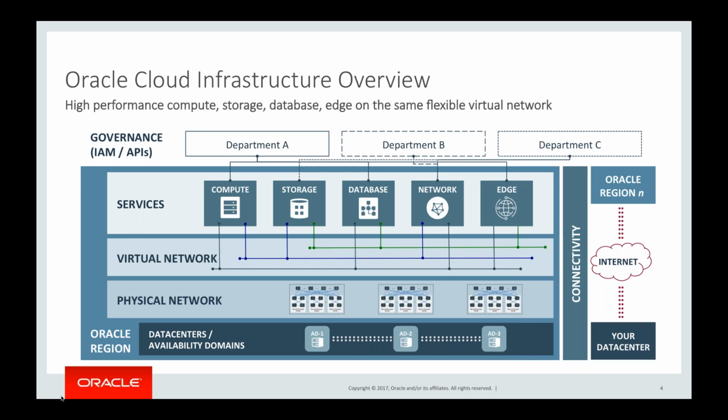We also plug in things like Oracle engineered systems into that same virtualized network. All of that is built into a very high bandwidth, low latency, highly scalable CLOS network. It's non-oversubscribed. We put that into a region of what we call availability domains, or if you're familiar with, say, Amazon or Google, availability zones.